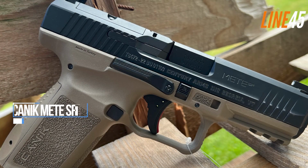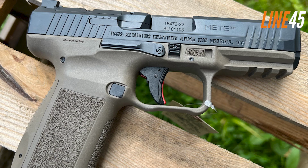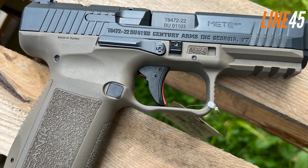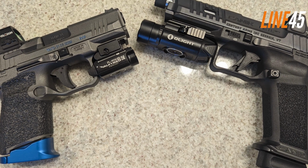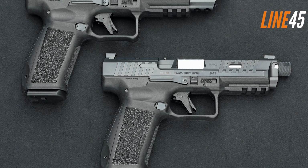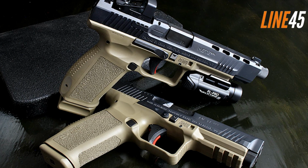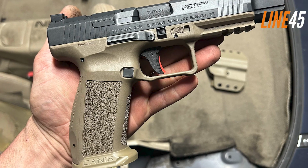Canik METE SFx. At first glance, I really thought that the Canik METE SFx is just another modern polymer-framed handgun, but the moment I handled it, the difference became clear. This seemingly ordinary pistol is actually engineered for performance, adaptability, and shooter comfort. From what I know, the METE SFx was designed as a natural evolution of the TP9 series, and I'll lay them out one by one.